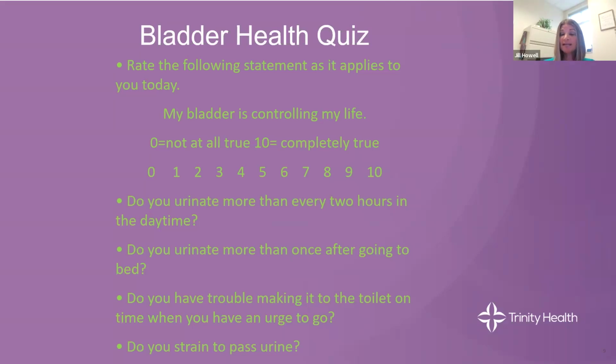Do you have trouble making it to the toilet on time when you have an urge to go? When you have that urge, are you the person that, okay, I have the urge, and as you get up, you just leak? Or you have the urge and then you start going to the bathroom and you can't make it. Or you have the urge and by the time you get to the toilet and take down your pants, you're already going. Those things are not normal.